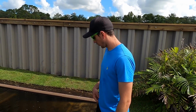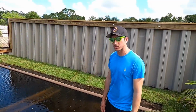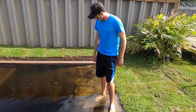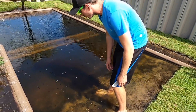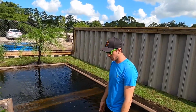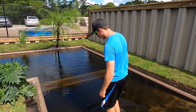So one more thing before you go, I want to show you exactly how this shallow section works. And what's cool is we compacted it down with fill dirt. So instead of it being topsoil where it's super loose, this is fill dirt, so it has a lot of clay in it, so you can really press it down. And what's the craziest thing, guys, is I don't know if you can see, I think we talked about it before, but there's minnows in here. The only water that has ever been pumped into here is well water that's 100 feet down. So I don't know how the minnows got here, but they're here, and it's really cool.